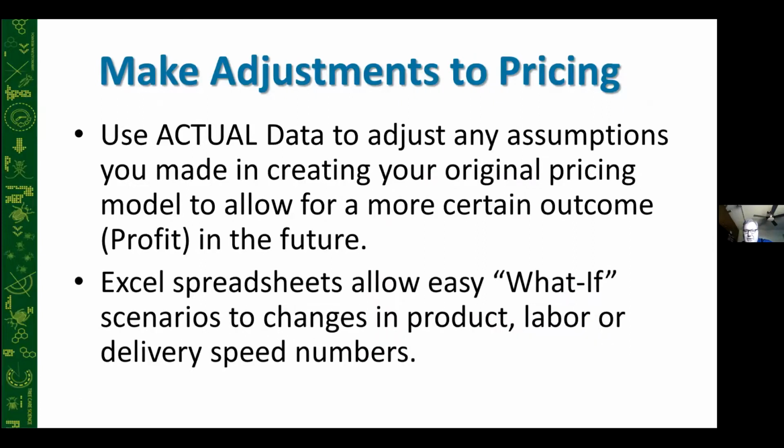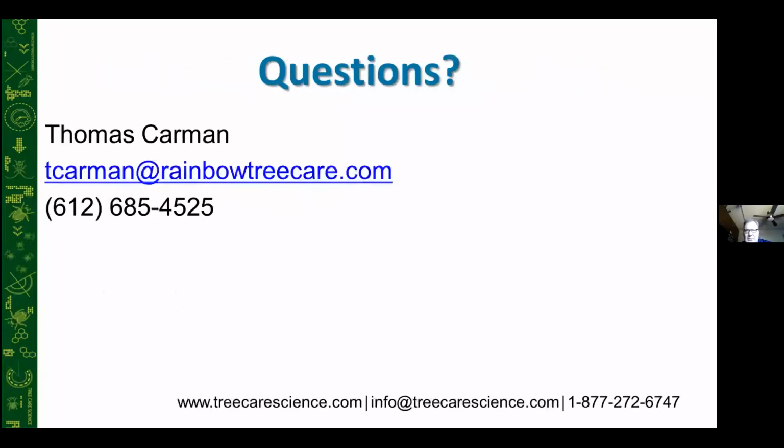And if you use Excel spreadsheets, that's another way that you can take all the jobs that you did and the number of inches you did, and you can create a model of what if I charged this instead? What would my resulting income have been on that? And that will tell you again how much you would need to adjust your products to get the right price. And that really concludes what I had to present today.